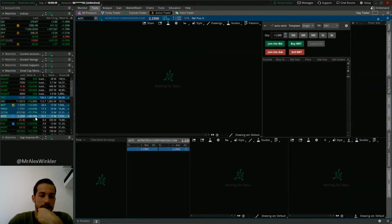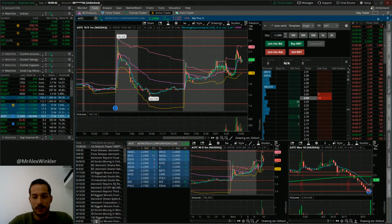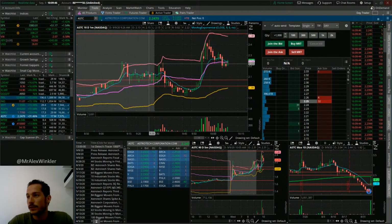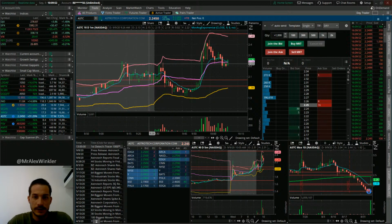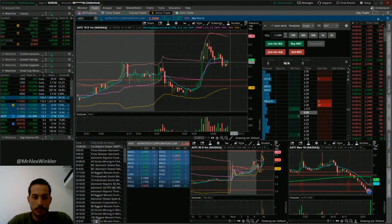Look at this. Man, look at all the small caps. They're just dried up in terms of volume. It's insane how low they're trading. ASTC looks like it might crack here a little bit higher, back above VWAP, maybe a little bit of a pullback, a little bit of something.